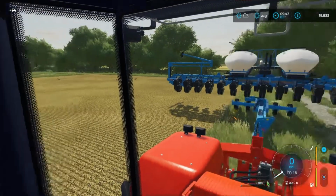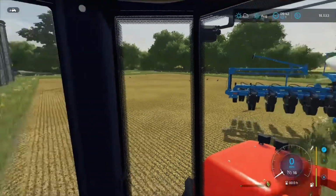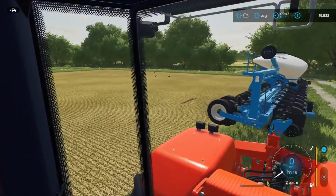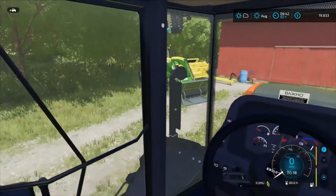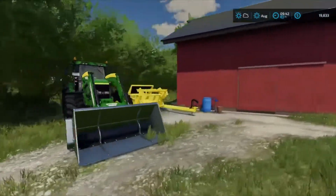So it was still going while the engine was off here. Let's just, this thing sounds so good, though. Let's let that rev. Love that. Okay, set. Perfect. Now let's. Everything's fine. Everything's fine. That's good.